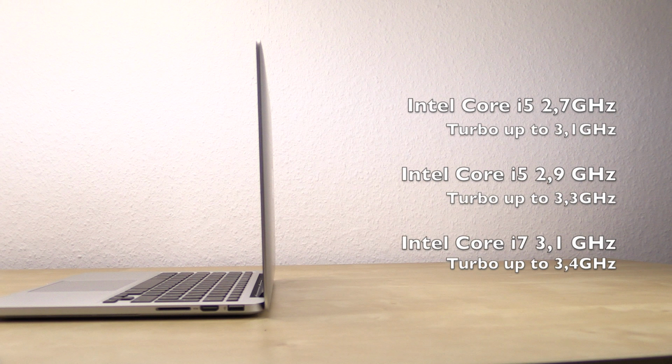For the 13-inch MacBook Pro Retina, you can choose from the Intel Core i5 with 2.7 GHz, turbo up to 3.1 GHz, the Intel Core i5 with 2.9 GHz, turbo up to 3.3 GHz, and the Intel Core i7 with 3.1 GHz, turbo up to 3.4 GHz. All of them are dual-core processors, and the model we have for this review is the Core i5 2.7 GHz. I think most people will buy the MacBook Pro Retina with this configuration because it's a perfect compromise between performance and price.